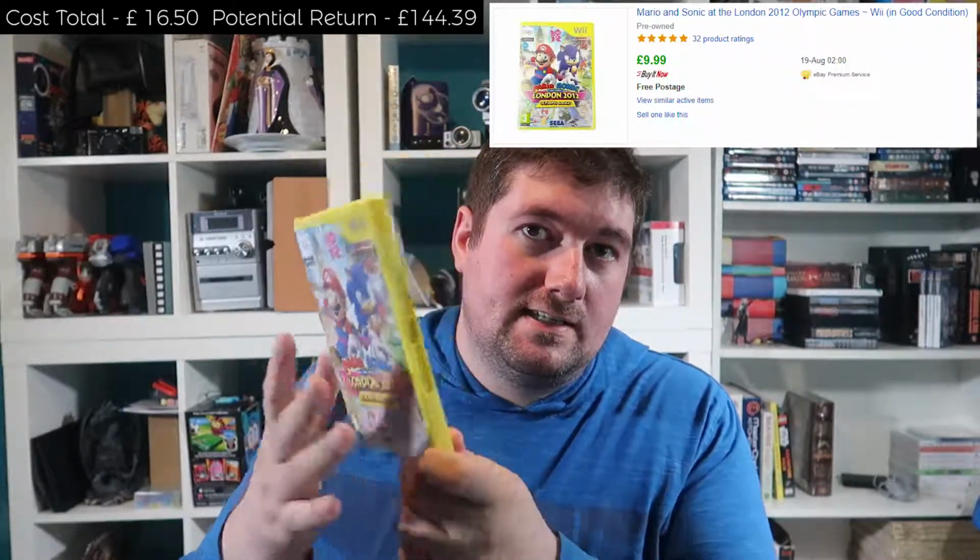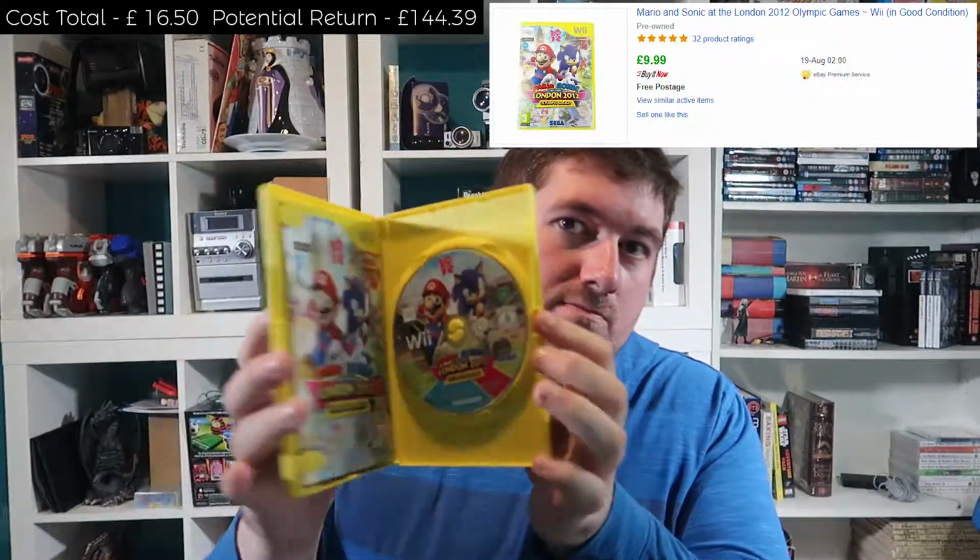This one though seems okay. I paid £1 for it. This seems to be selling for about £10, so I've listed it at 10, it's in good condition. That's listed at 10, it'll probably sell.